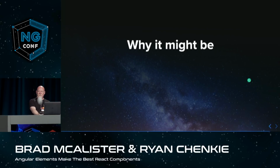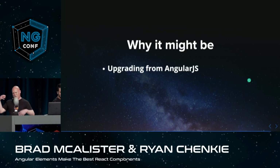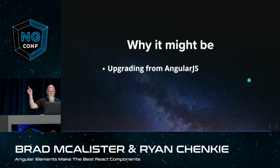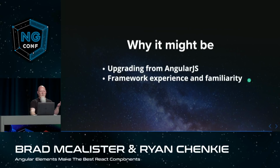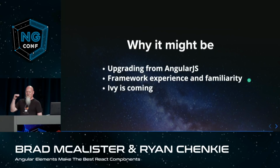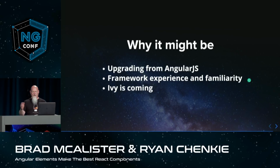But a reason why it might be a good idea is if you're upgrading from AngularJS to Angular, then you can build your components in Angular, turn them into web components, drop them back into AngularJS, and do a piecemeal upgrade, and it'll work great. Sam knows a lot about how to upgrade, whether that's the path or not. We all have, well, I'm assuming we all have framework experience and familiarity, so that's a good reason. And Ivy is coming, and that is also a good reason. And I was talking to Rob, and there's a lot of things happening down the path, on the roadmap, that are going to make this actually a really good idea. So while it's still kind of early, it's still a really good idea.